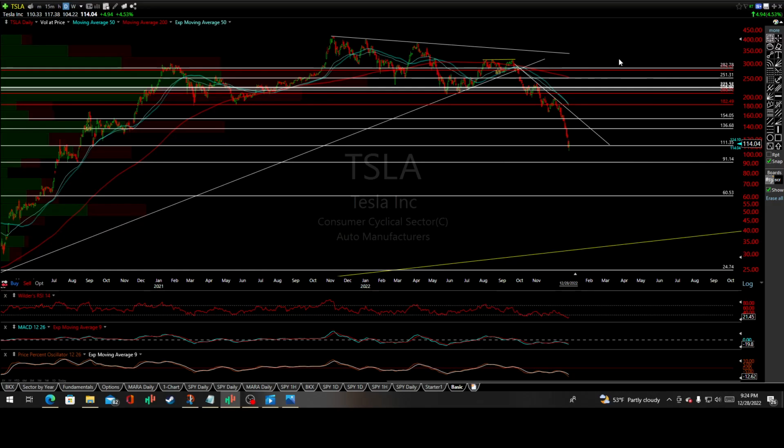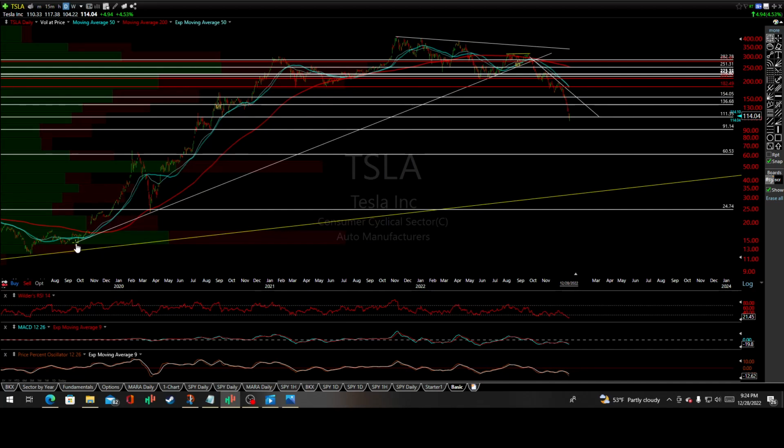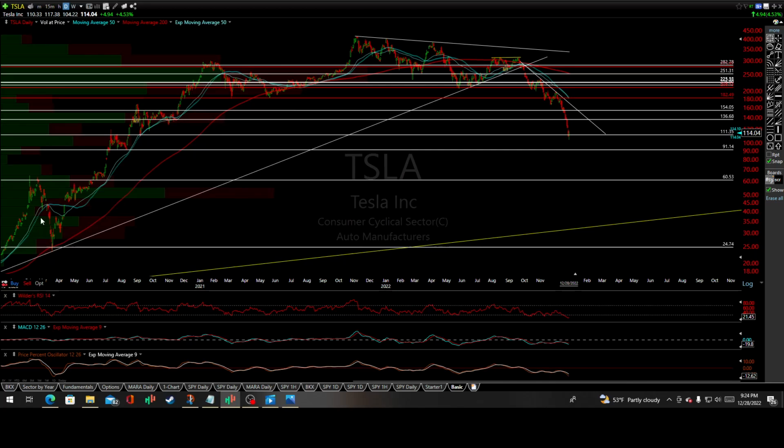Technical analysis on Tesla Incorporated, a company of the consumer cyclical sector and auto manufacturers. Here off the daily interval, I'd mentioned it as a breakdown sell signal on a break of this colossal, major primary trend line. Call it a multi-year psychological level off the October 2019 reactionary lows. Cut right through the flash crash of COVID in 2020.